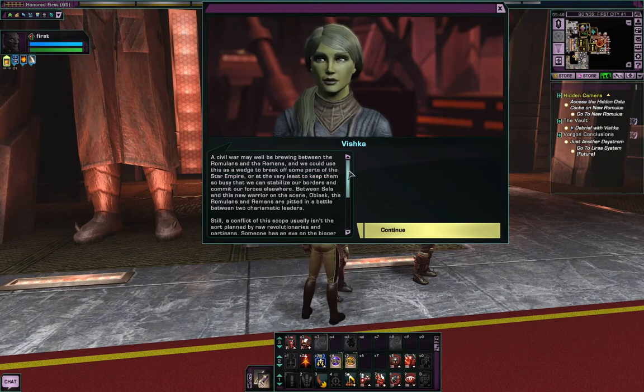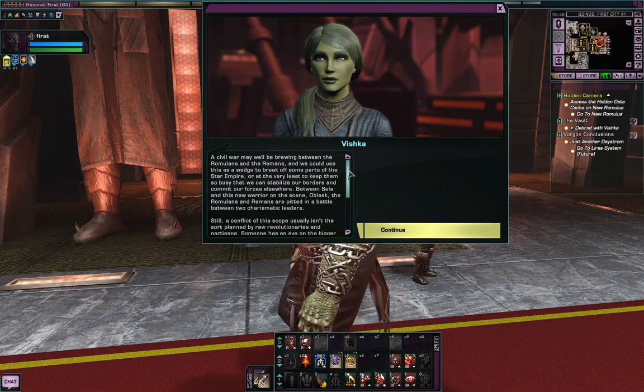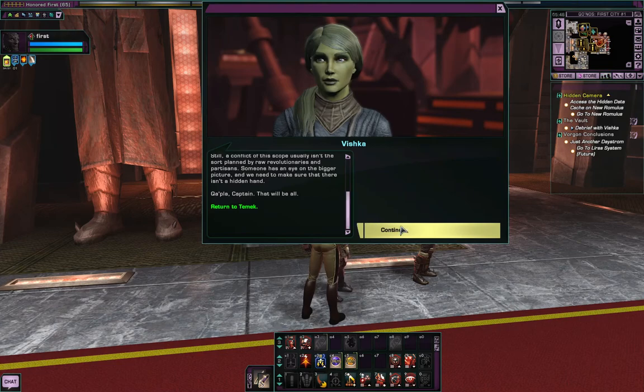Between Sela and this new warrior on the scene, Obsculus, the Romulans and Remans are pitted in a battle between two charismatic leaders. Still, a conflict of this scope usually isn't the sort planned by raw revolutionaries and partitions. Someone has an eye on the bigger picture, and we need to make sure that there isn't a hidden hand. Kapla, Captain. That will be all.